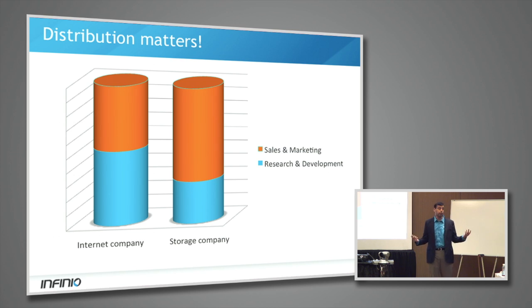And what jumps out at you is two things. One is internet companies, say like Google, Facebook, that type of thing. They spend a lot more on R&D than they do on sales and marketing. Storage companies and other infrastructure type companies spending a lot more on sales and marketing than they are in R&D.